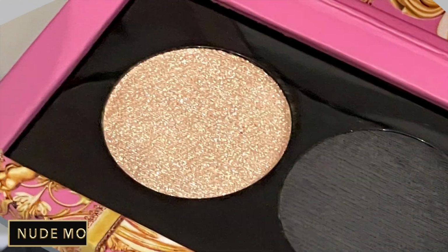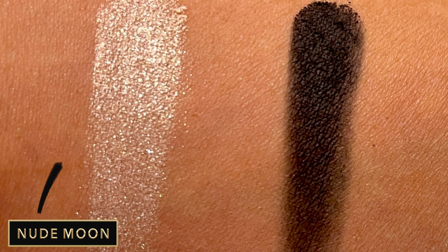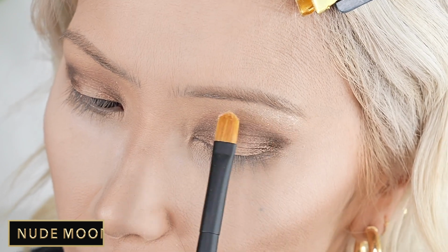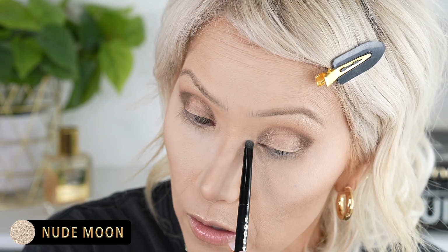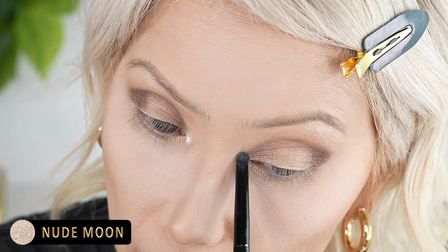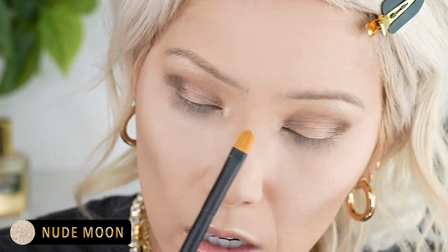All right, now we're gonna take this first shade, and that one is called Nude Moon. Again, like a yellow peachy undertone, I would say, to this for the brow bone. Look at that. How pretty is that? Now we're gonna go back to Nude Moon and pop that into the inner corner. Oh my, how pretty is that? So far, all of these shades are performing to perfection.